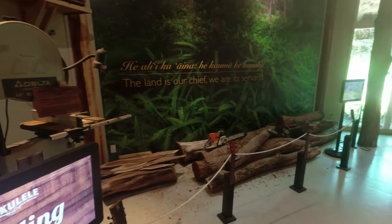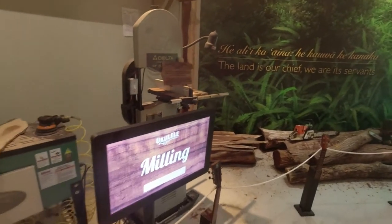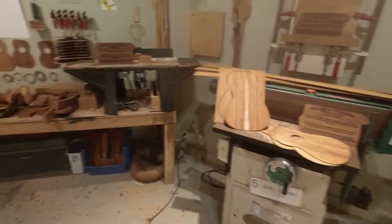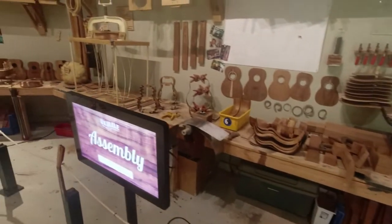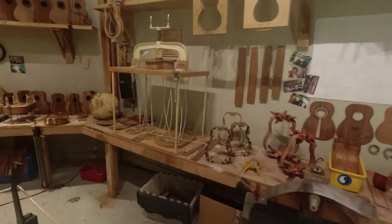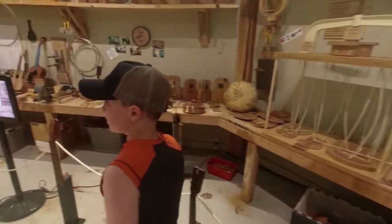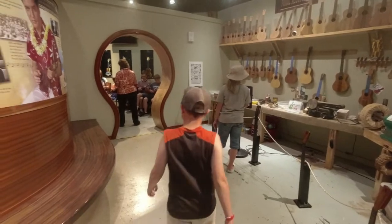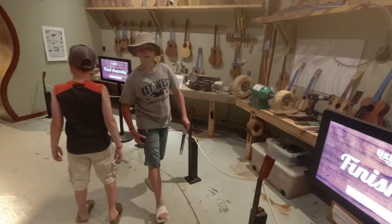So we're in the ukulele experience, so you can learn how they make ukuleles. It's pretty cool right there. They're gonna learn how to play a ukulele. That's pretty neat. Sunshine, some easy choruses, and with these you can actually play tons and tons of songs.